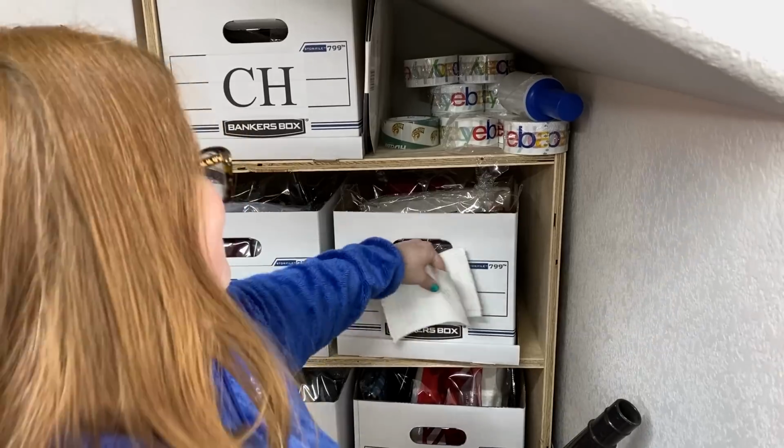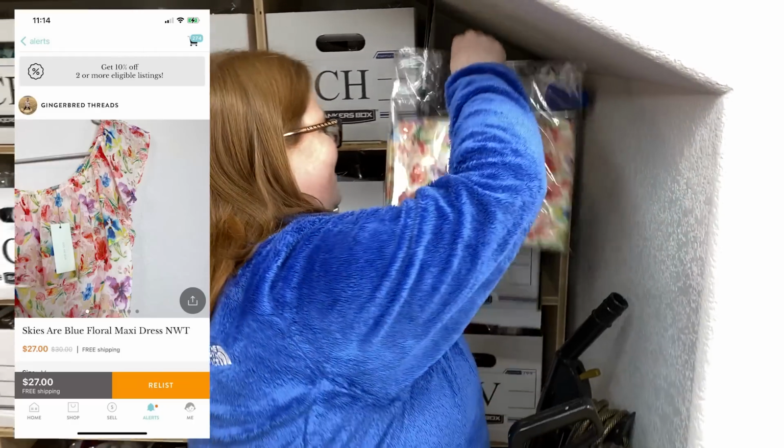And then CO. You need to move your vacuum. I do need to move that vacuum.